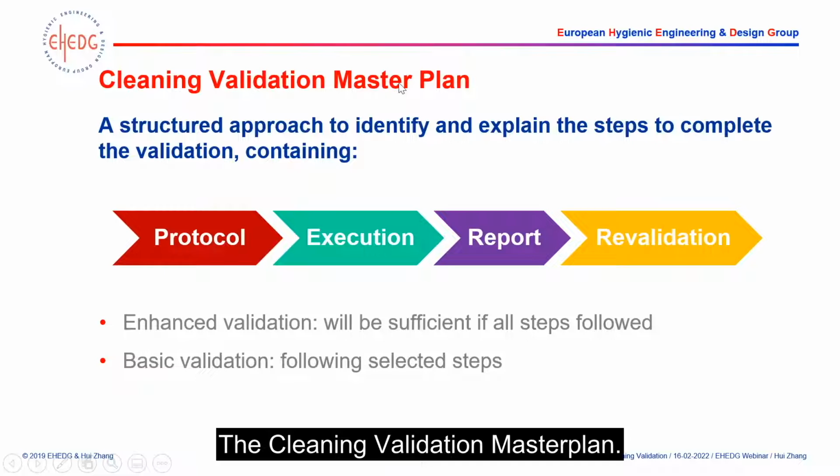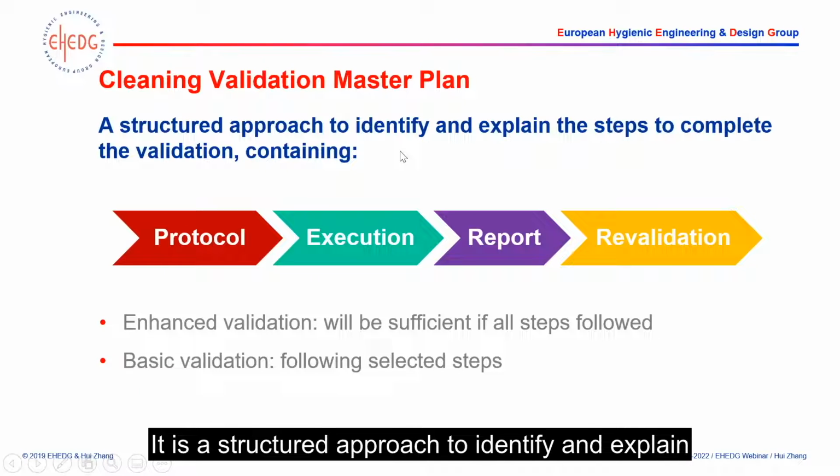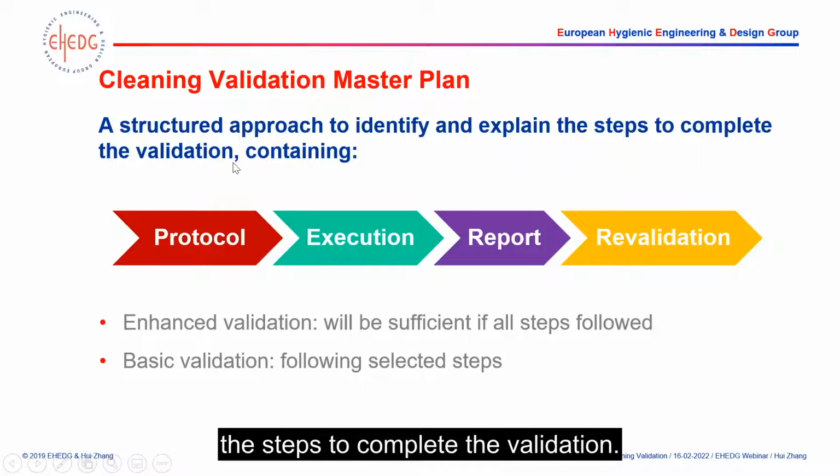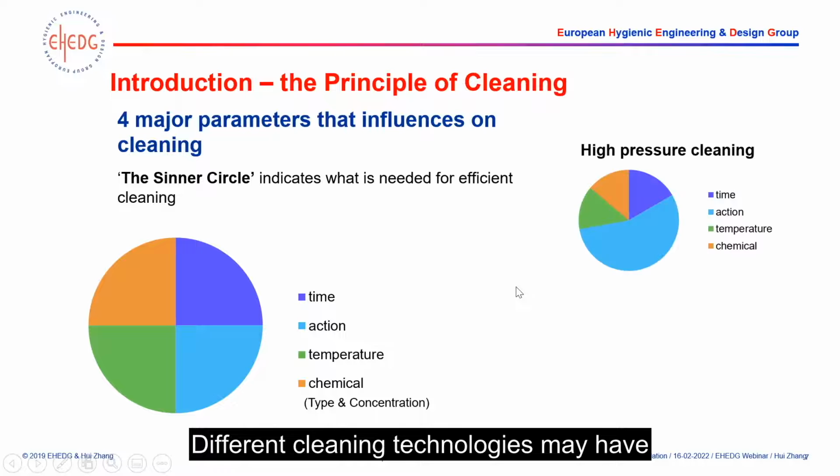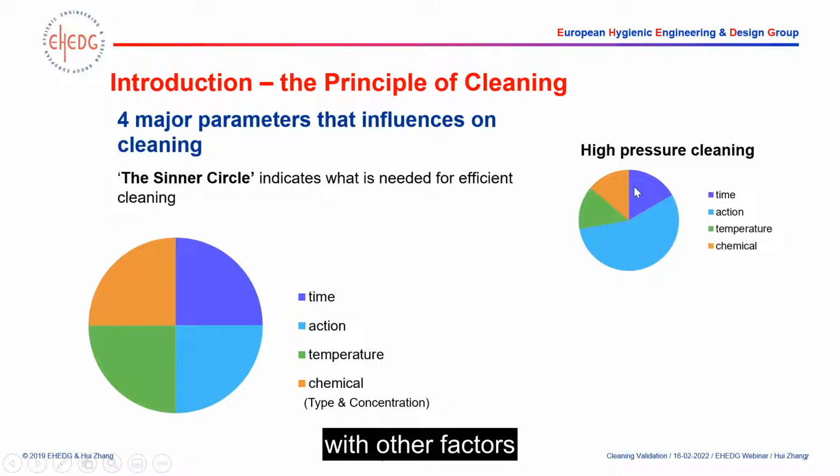The cleaning validation master plan. It is a structured approach to identify and explain the steps to complete the validation. Different cleaning technologies may have different importance of these 4 factors. So in that case, you may compensate with another factors like a little shorter time, less chemicals, or lower temperature, etc.